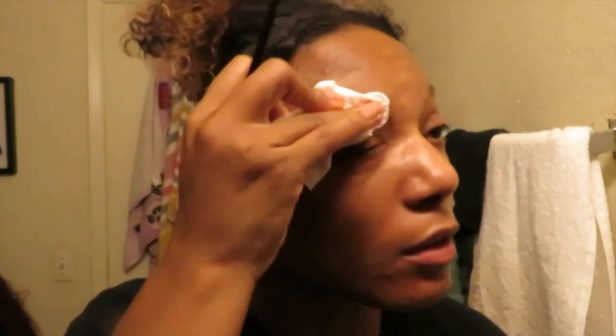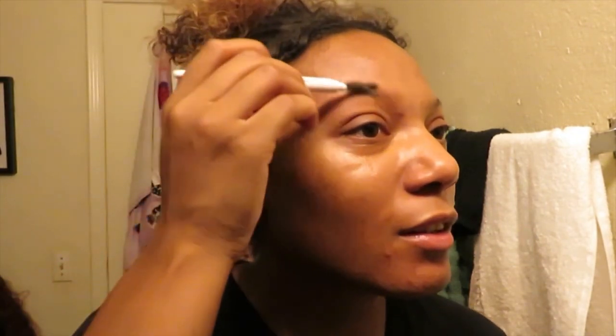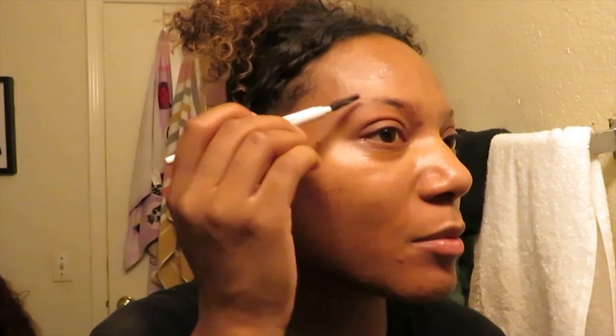This eyebrow is gonna be sucky. I'm gonna have to redo it for real. It's gonna be raggedy. Hold on, y'all. So let me wipe it off. It's always when I'm recording that I get the sucky results. It's not like that for real. So I'm just gonna go with a little bit less brow stuff.